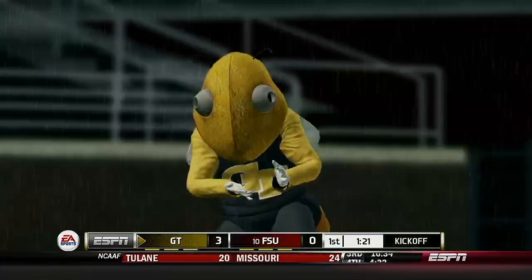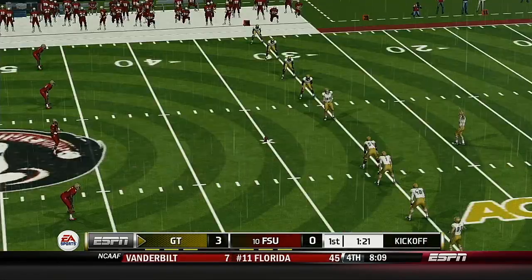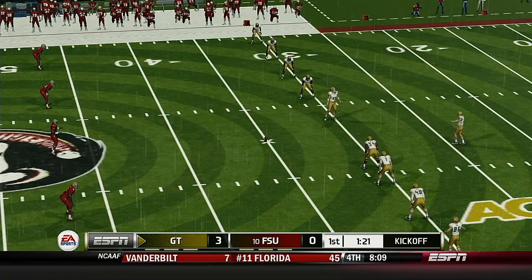Kicks away, and he's got it. And you got to think they're pretty happy with holding him to a field goal right there. They line up to kick this one away.